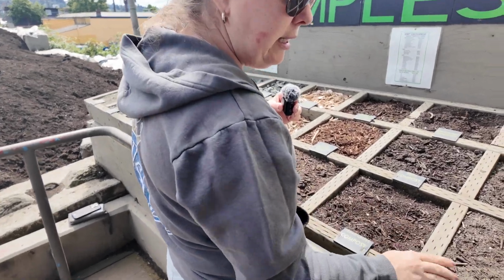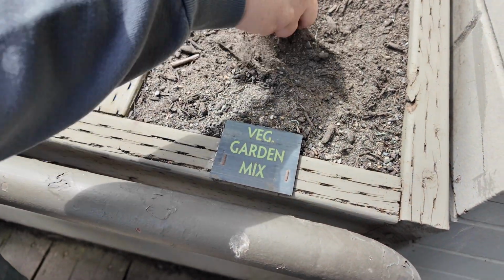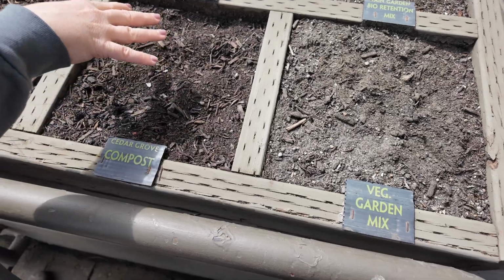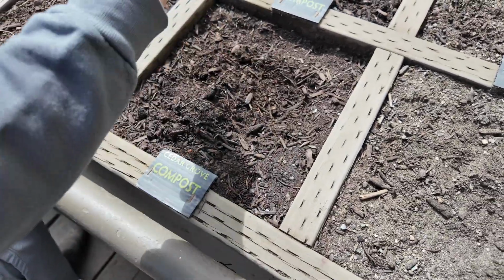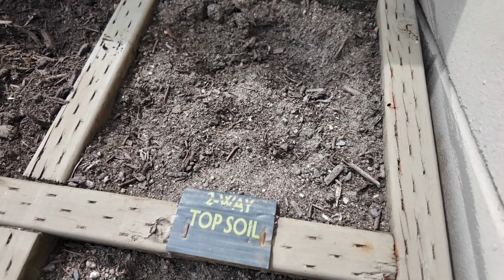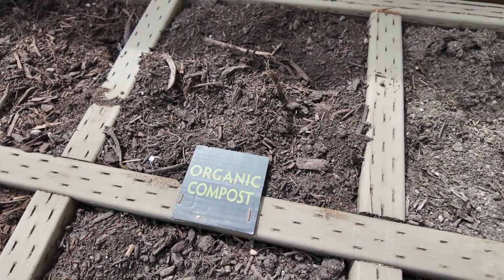This veggie garden mix is actually what I started with as a base for the parterre style garden out front. What you're going to notice is this is pretty sandy. So what I did when I started out is I used my veggie garden mix, but then I also mixed in some compost. Okay, and that just gave me a much more rich, healthy beginning. I have utilized their two-way topsoil. That's really great if you're reseeding a lawn or starting fresh on a lawn. They are now carrying organic compost, which I feel like is new in the last year.